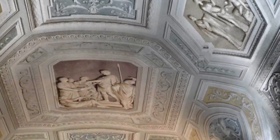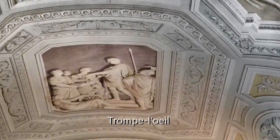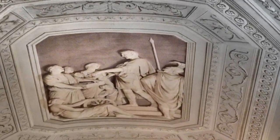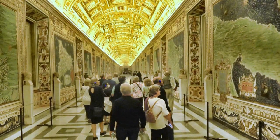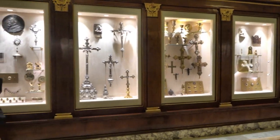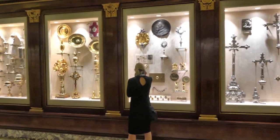Now we have an optical illusion called trompe-l'œil, which is French for deceive the eye. This ceiling decoration is not three-dimensional at all, but painted on a two-dimensional surface. The effect is quite convincing as we walk down a long gallery of maps. No, this is not the museum shop, but no doubt there are visitors who wish it were.